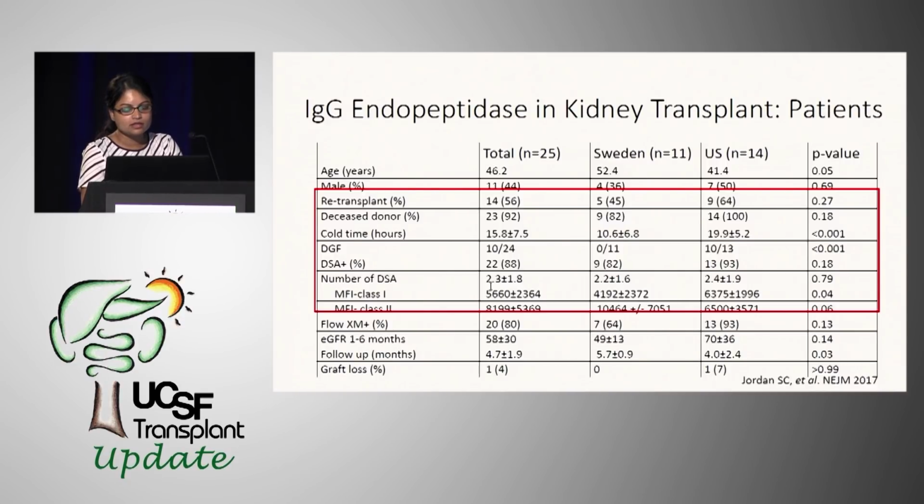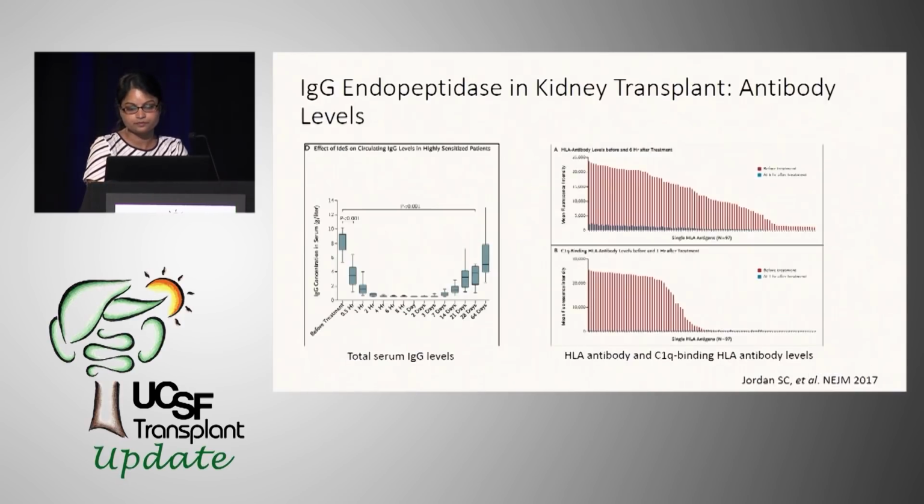So I think this just shows you that basically these patients were highly sensitized. Almost all of them got kidneys from deceased donors. The cold time was slightly higher in the US cohort, and understandably, they had higher rates of DGF in the US cohort as well. They had an average of about 2.5 DSAs to their donors and pretty high levels of MFI, as you can see here.